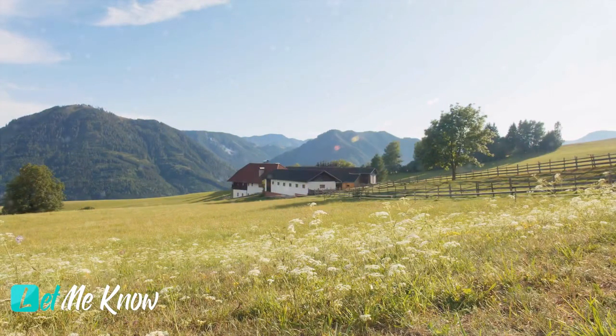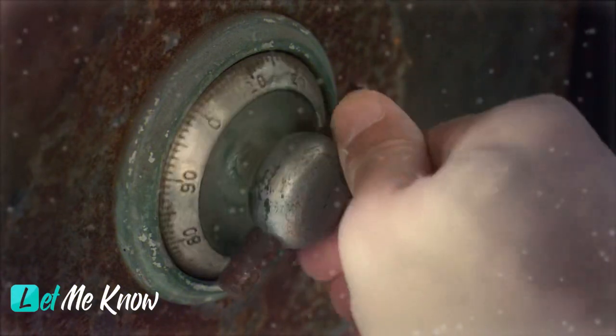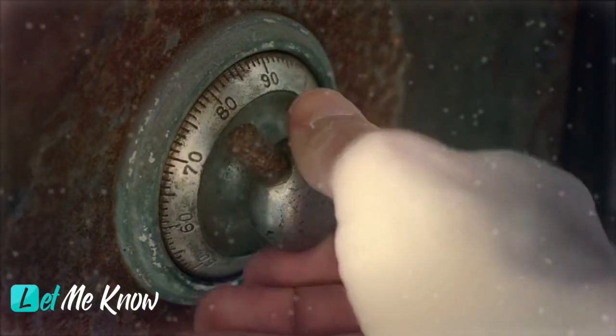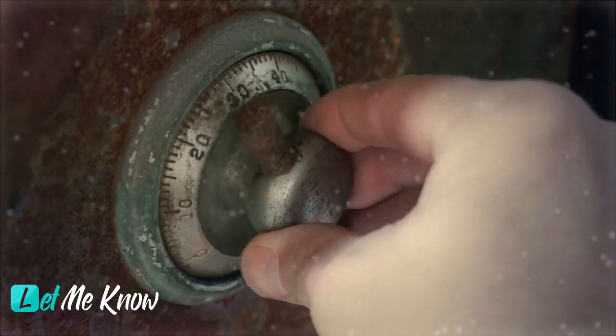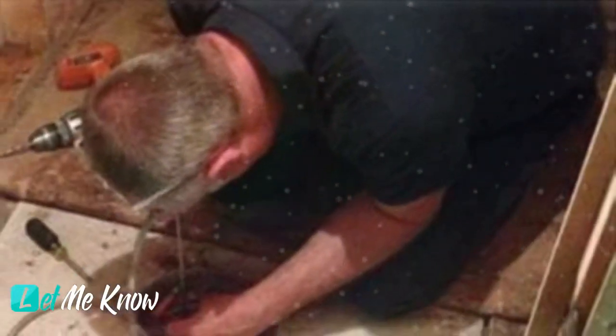If he was ever going to get this old safe open, he was going to have to call in professional reinforcements. As Evil English was unable to open the safe by himself, he decided it was time to call in a professional. And what better person to call than a locksmith? Unfortunately, he found the safe on a Sunday, so all the locksmith shops were closed. He was going to have to wait until Monday.